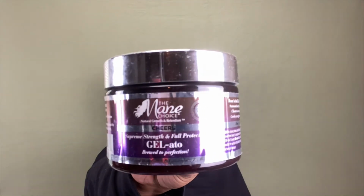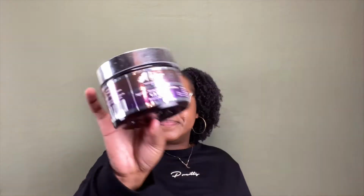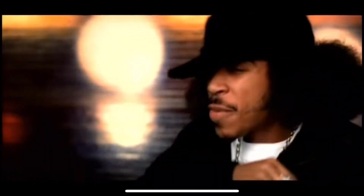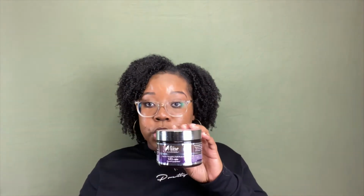Next is the Main Choice Cheers Gelato. This is my baby. I love this gel. It's sticky, icky, ooh, but it's a really good gel. You can't see it because the gel is the same color as the jar. It has amazing hold, dope wash and go.